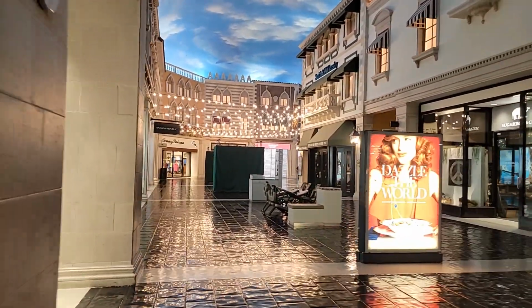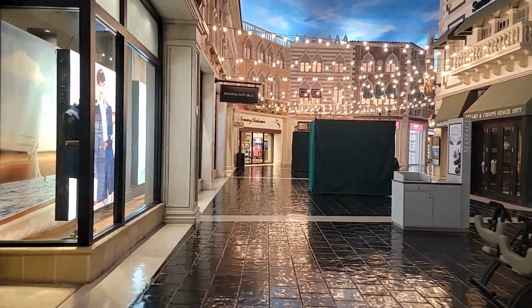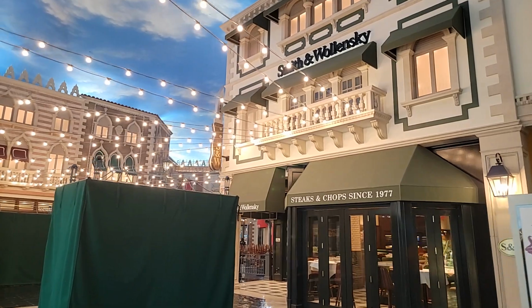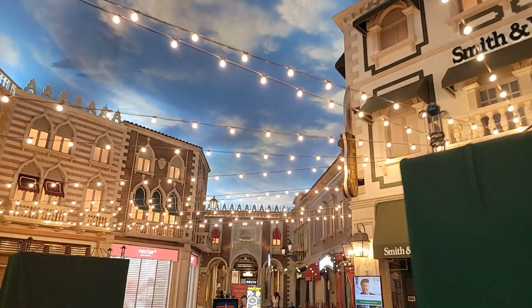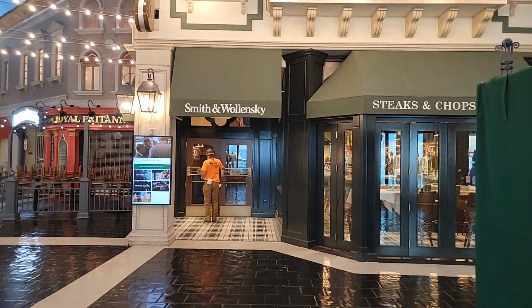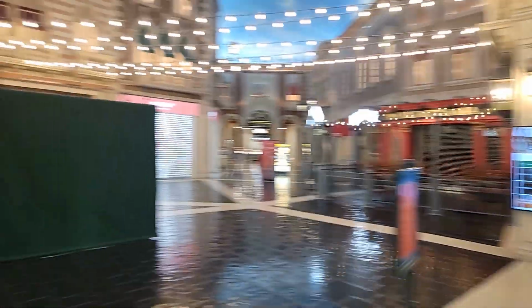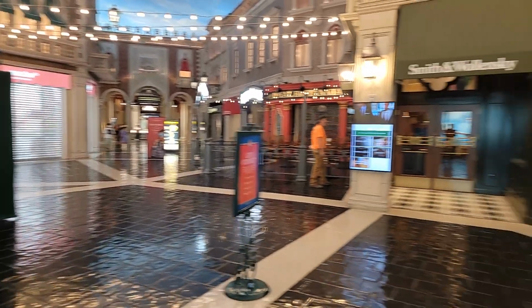All right. Now down here, can't say enough, one of my favorites, Smith and Wollensky. Again, we have a video on this, check it out. I got an absolutely enormous ribeye, bone-in ribeye that was bigger than my head. For my wife's birthday, a piece of chocolate cake that might have been bigger than the steak. Pizzeria Pronto, and it goes on and on.